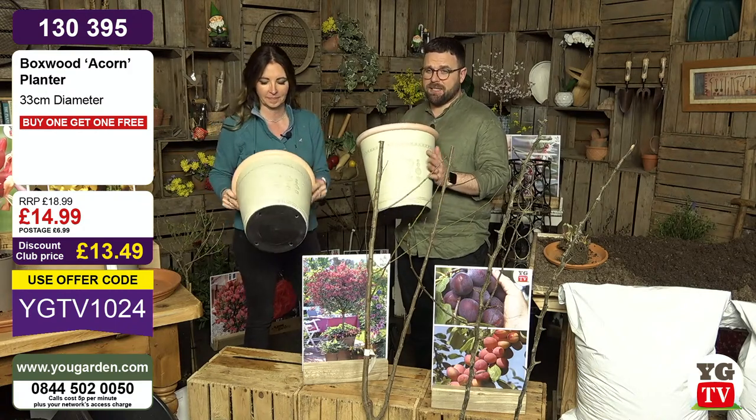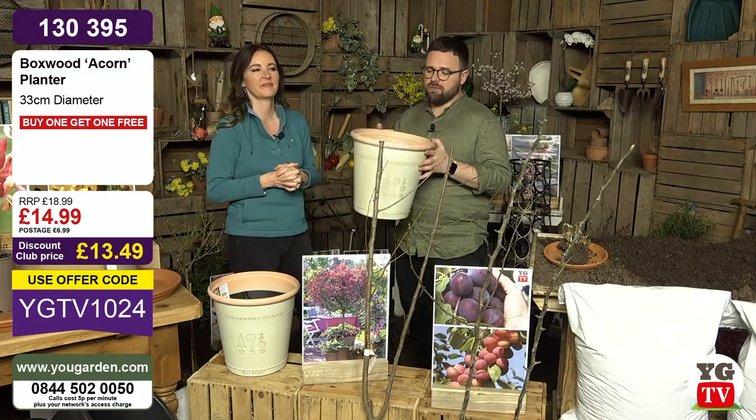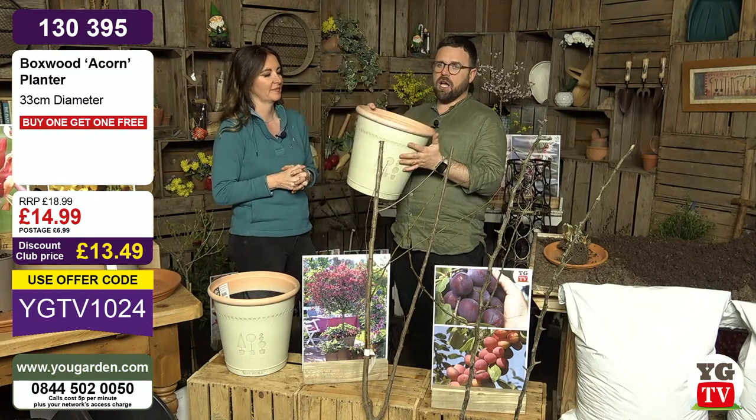So these are fantastic and they are going to go. We are probably going to lose these. Yeah, they are the best value. They were incredible value. It's your boxwood acorn planter, 33 centimetres in diameter.